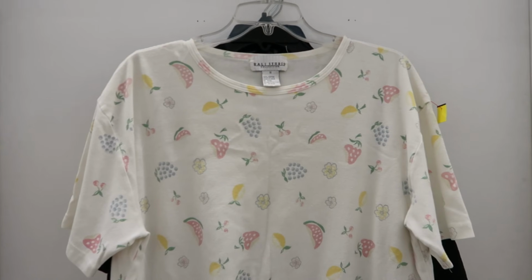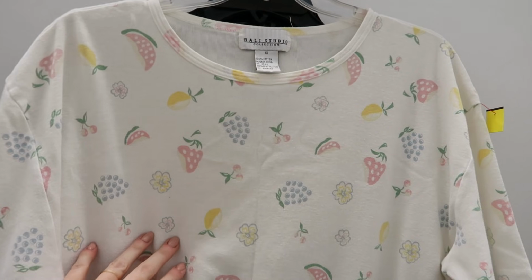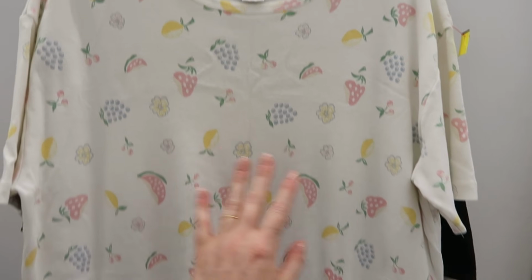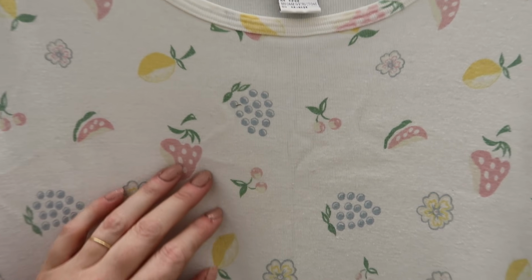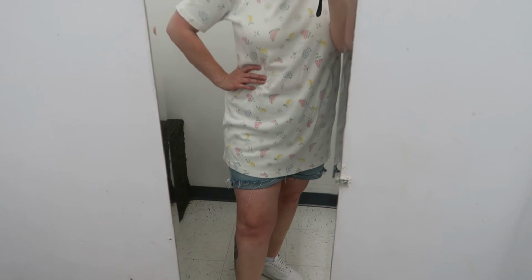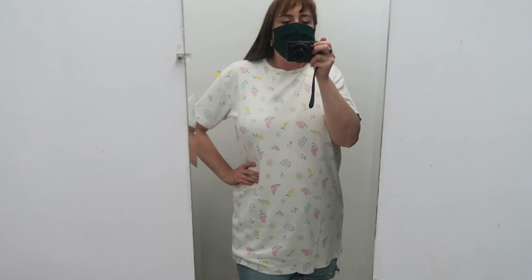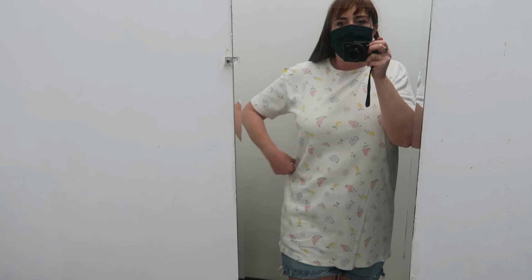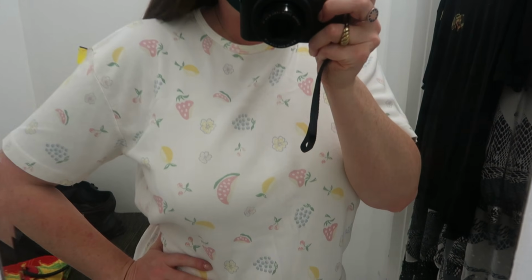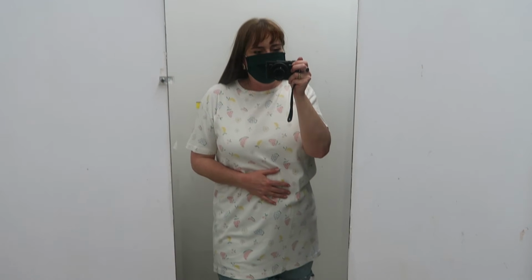All right, this is a little sleep shirt. I'm considering this as a cute sort of summer dress or cropping it into a tee, but I don't know. I'm gonna try it on. Here we go. This is definitely too short on me for a dress, so I don't know about cropping it. I just feel like I want to leave it. I think someone else would be really happy to find this and find it intact.